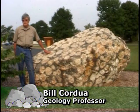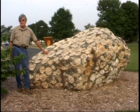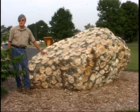Hi, my name is Bill Cordua, and I'm a geologist associated with the University of Wisconsin River Falls. It's my purpose in these series of short films to give you an appreciation for the wonderful geology that surrounds us all here in Pierce and St. Croix counties. I'm in Baldwin, Wisconsin, near the Municipal Center and Library by this really remarkable boulder.